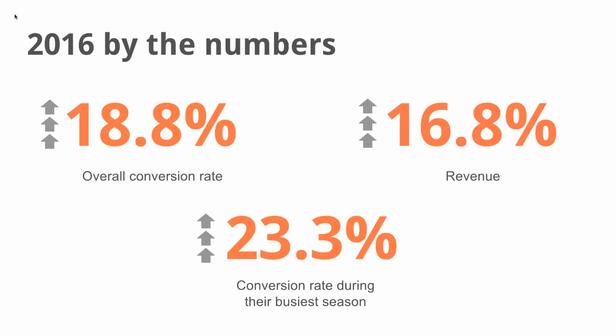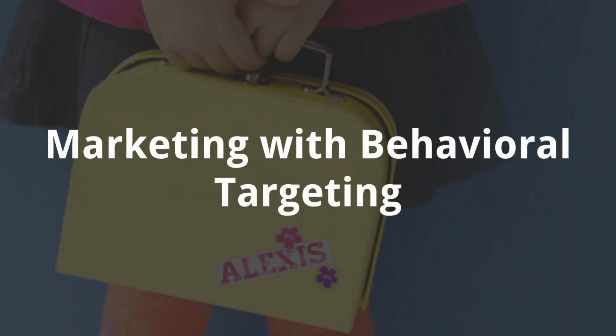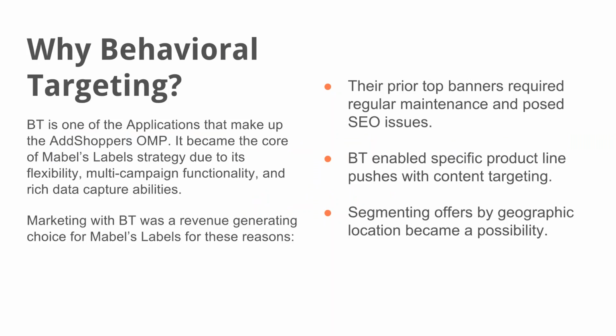Cool, great. Awesome. Yeah, and we'll actually have that campaign, so you can see it a little bit later. So kind of a good lead-in right there into behavioral targeting. Like we mentioned earlier, this was really the first app that they pulled off the shelf and started using to drive the first tangible results that they saw. So we'll go into a little bit of what they did with behavioral targeting.